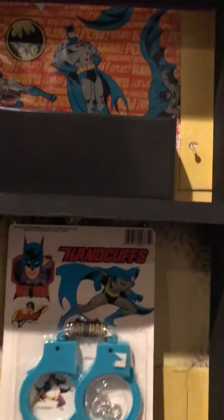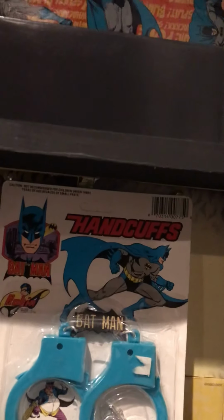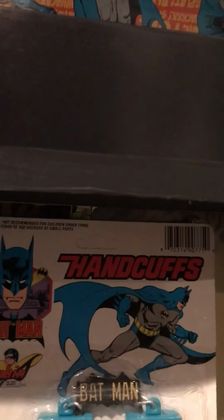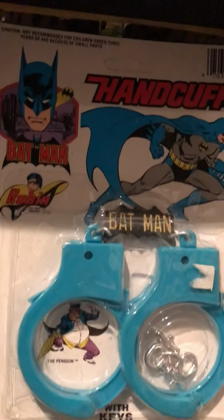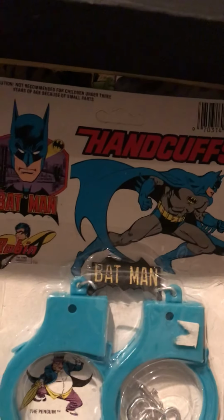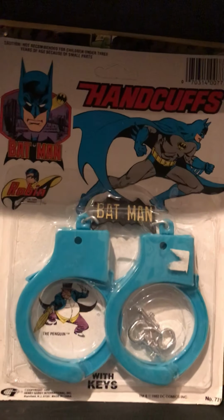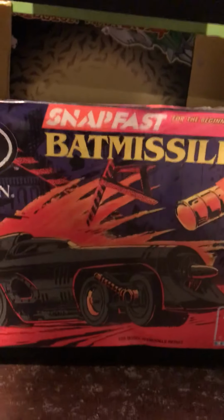Those are vintage, probably, I think there's a date on them, early 80s. But Batman handcuffs, gotta love the artwork on those things. Very, very cool. Still in the package and unpunched. Look at that, unpunched. And I just came across them on one of the toy shows, and just had to have them. And followed by a little Bat Missile model set.